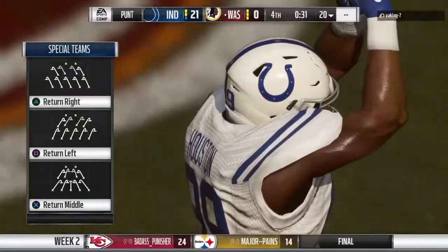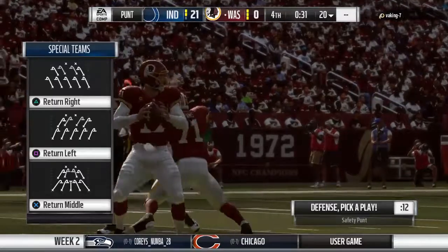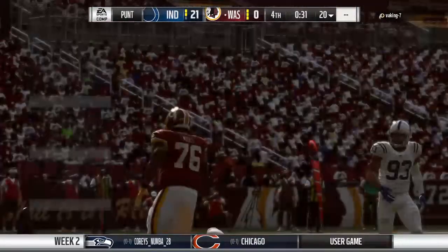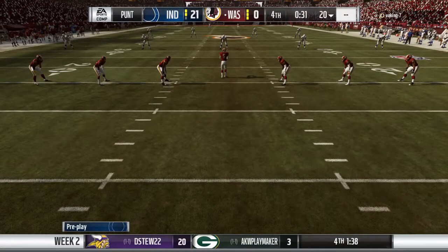That'll be a safety. And the safety there, another mistake, and these mistakes just keep piling up. How many more can they make? They put themselves in such a massive hole now. It's going to be difficult to dig out from under. Yeah, for sure they can't afford anymore at this point.